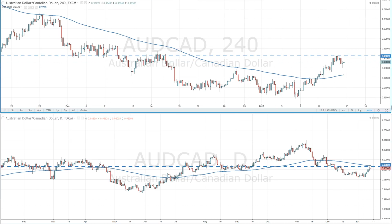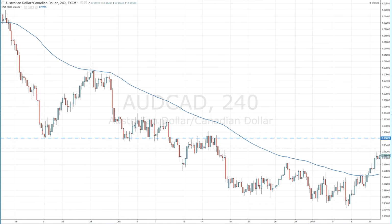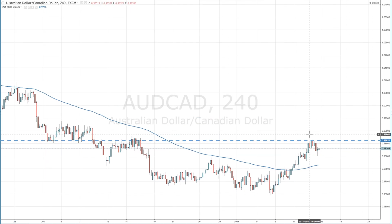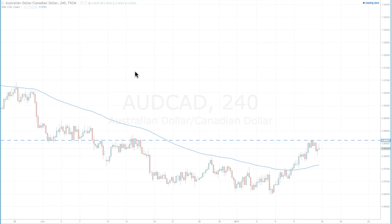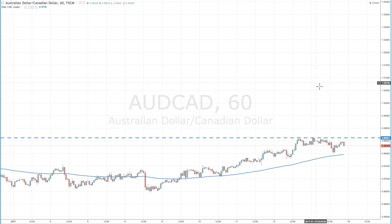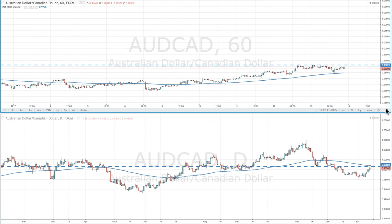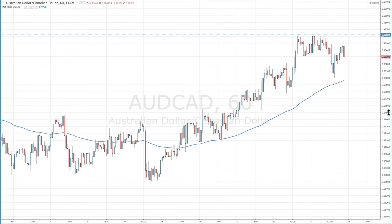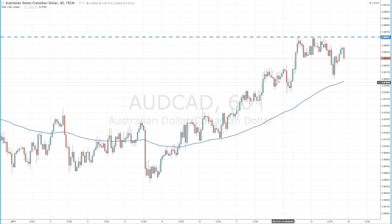We've got the 4-hour here just to highlight the previous level of support, which becomes resistance. The market's broken through there, it's coming back to it, and it's respecting this level. But the entry itself, we'll probably look to take on the 1-hour chart, because you'll be able to see it a little more clearly. With the 4-hour chart, the problem is that you're not going to be able to see the pattern clearly. On the 1-hour chart, you'll be able to see this pattern.